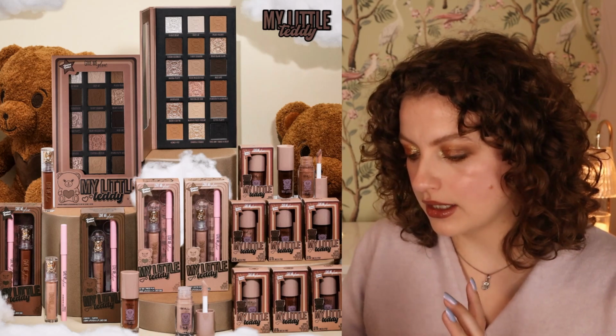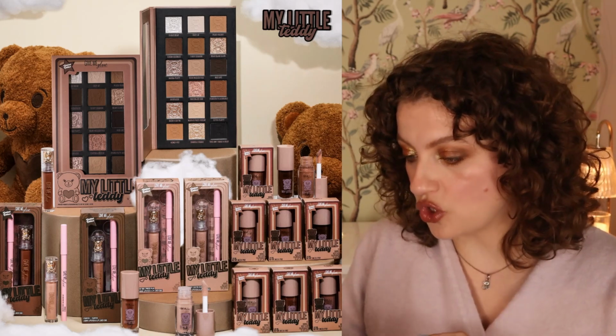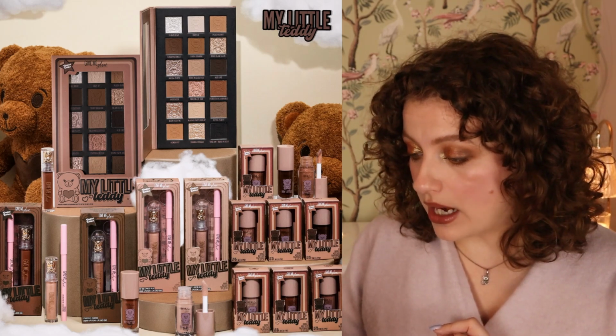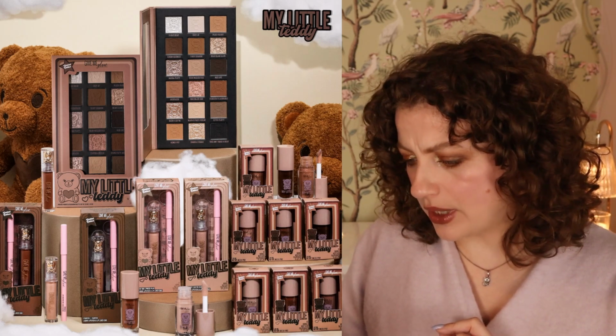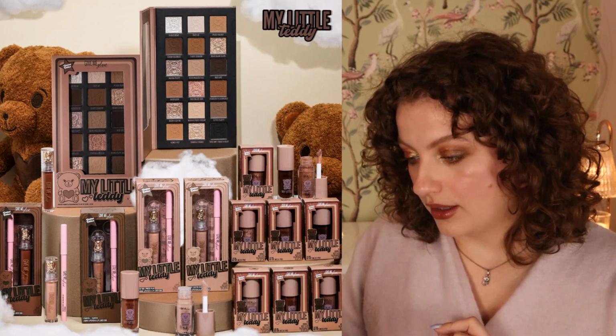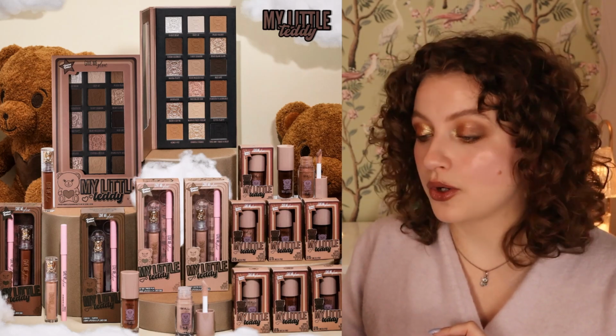It's all kind of like soft teddy brown shades. It's looking quite nice. We have an eyeshadow palette, we have lip oils, lip kits. I'm not gonna be picking this up. Yes, very cute. Incredibly cute.